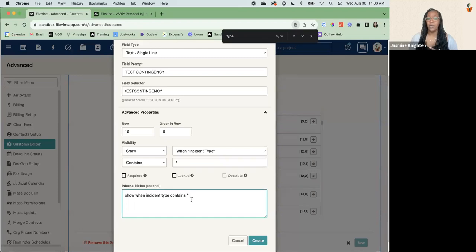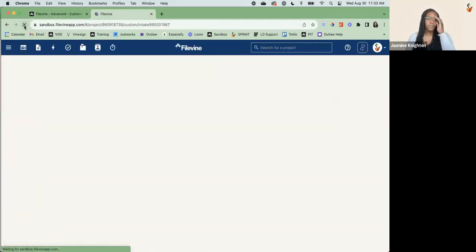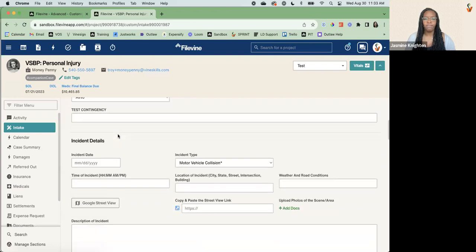That way, if anybody goes in to edit incident type, they know that this field is going to be messed with from that, or I may need to alter this if I change that. So I'm going to go ahead and press create. And then we're going to go back to the front end. Let me hide these floating meeting panels. And I'm going to go ahead and press refresh because I've made a change on the back end. I want it to reflect on the front end. So I'm going to go ahead and scroll down.